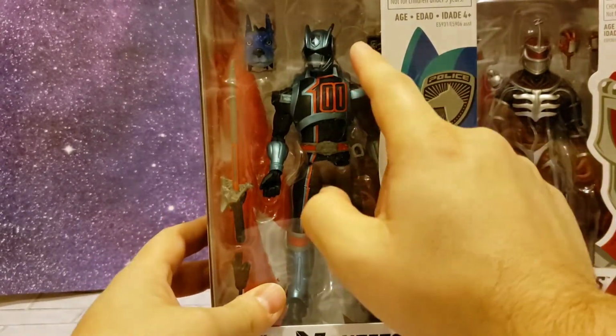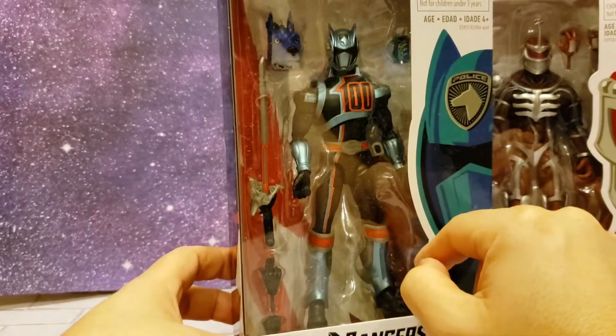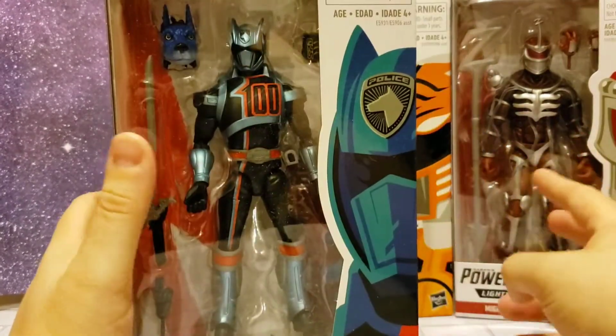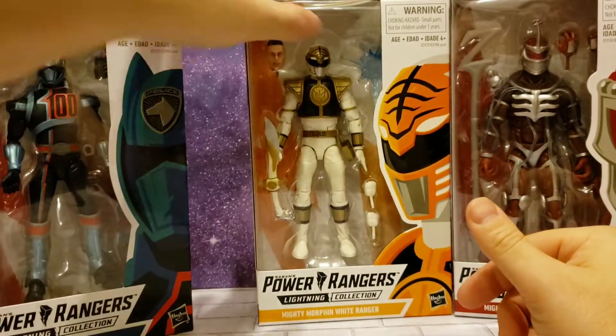It's pretty cool. He does come with the SPD Morpher. He does come with a sword, extra hands, an effect piece. And like I said, he's got an alternate head. Lord Zedd obviously doesn't because he didn't have an alternate head. But he's got some pretty cool features and, you know, just pretty cool stuff all around.